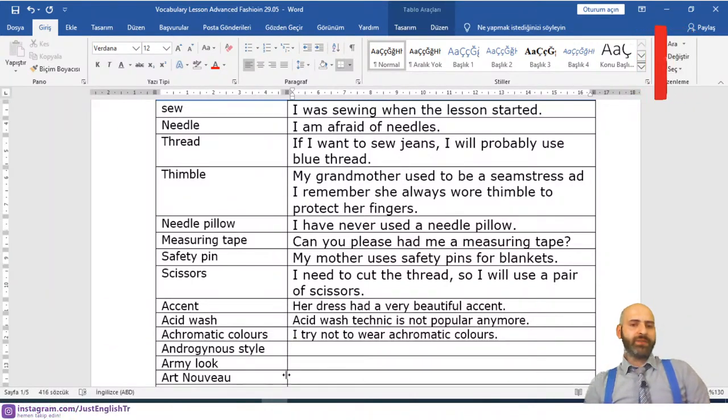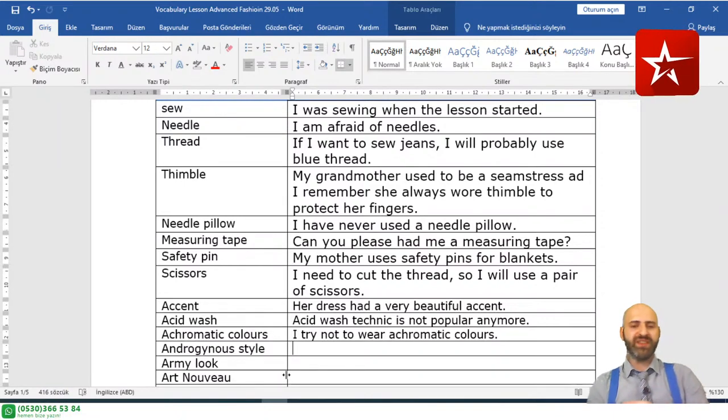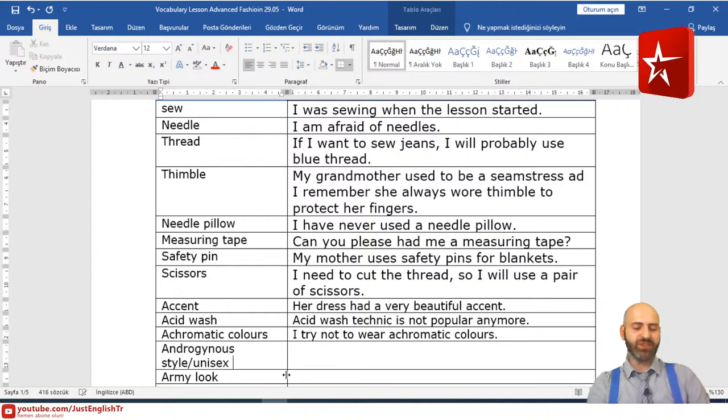Next one, androgynous style. It is very popular nowadays, and a lot of designers try to incorporate this into their designs, and they try to prepare and design models like this. Androgynous style is like unisex. It's not feminine, it's not masculine. So it is not for a man, it is not for a woman. It is difficult to understand which gender these clothes are for. Another name can be unisex fashion. Let's write another name as well, unisex fashion.